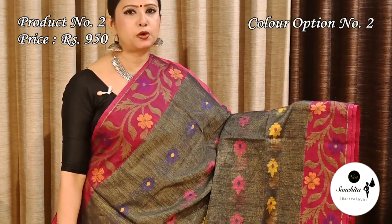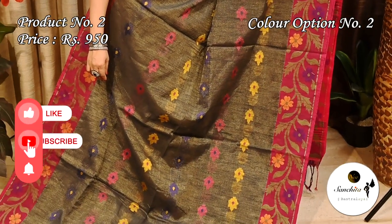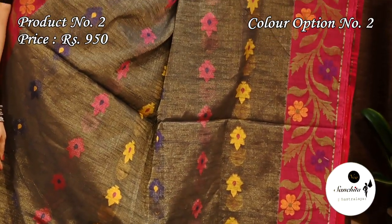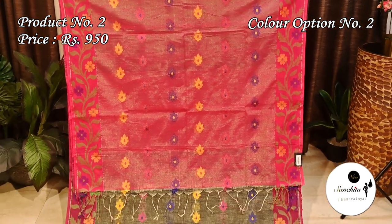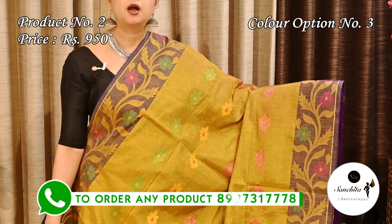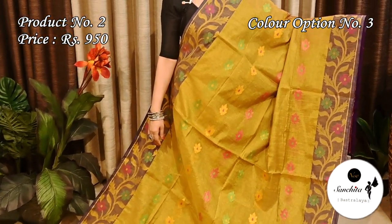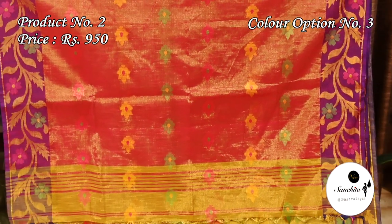Dual shade of navy blue with tissue with contrasting magenta border. Contrast pallu in rani pink color. Similar design continued in the blouse piece. Yellow with tissue with contrasting blue border. Pallu and blouse piece both are in rani pink color with floral motifs.